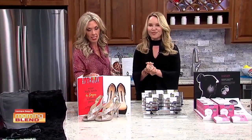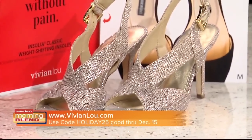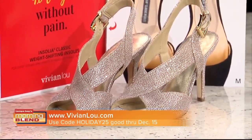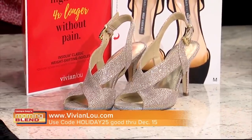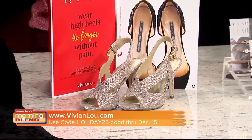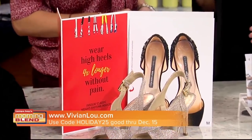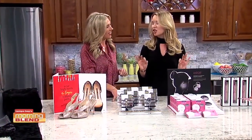Now, let's talk about something else a little more comfortable. Yes, high heels. We're all going to probably be wearing high heels during the holidays and, of course, after. And if you feel like they hurt your feet, you're not alone. I have found these Vivian Lou Insoles, which are basically inserts that you put in your shoes. They're permanent. You don't remove them. What they do is they shift the weight from the ball of your foot back towards your heel, so you have more even weight distribution. They keep your feet from sliding forward. They're made out of a clear resin, so you can wear open-toed shoes. You can wear heels 4 times longer without the pain.